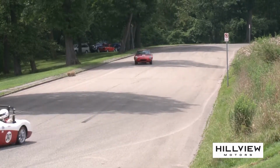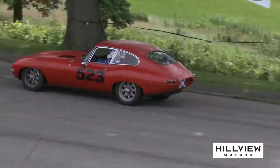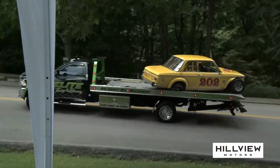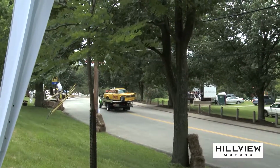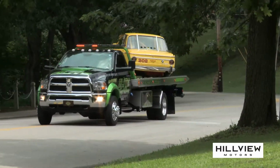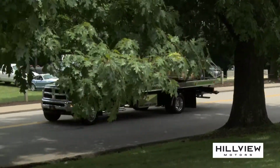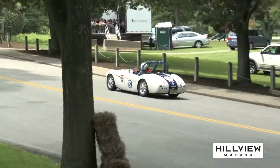Here comes our wounded 2002. On the flatbed. Yep. They made pretty short work of getting him out of the way. And I hope the damage isn't too bad. But oh yeah, oh my goodness. Right side looks bad. Both right front side and pretty rear banged up. So unfortunate.